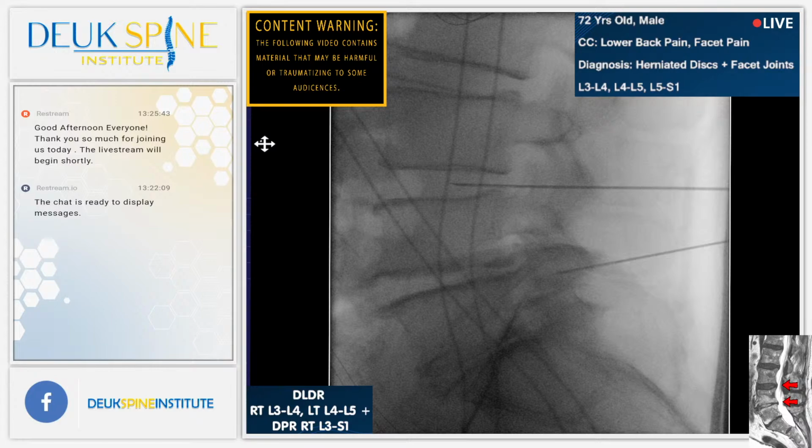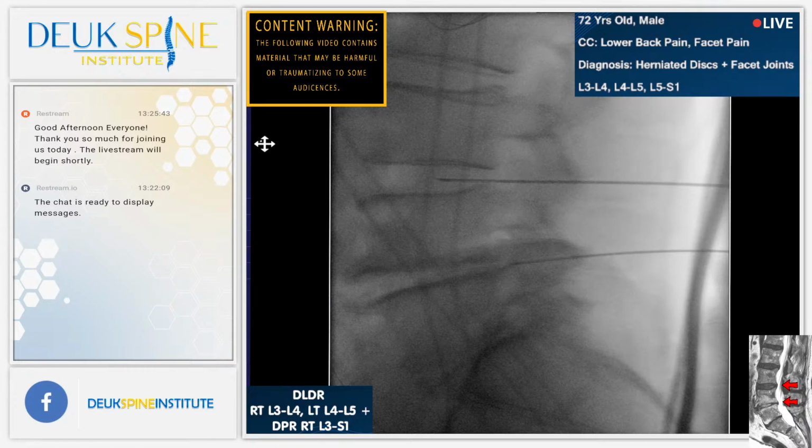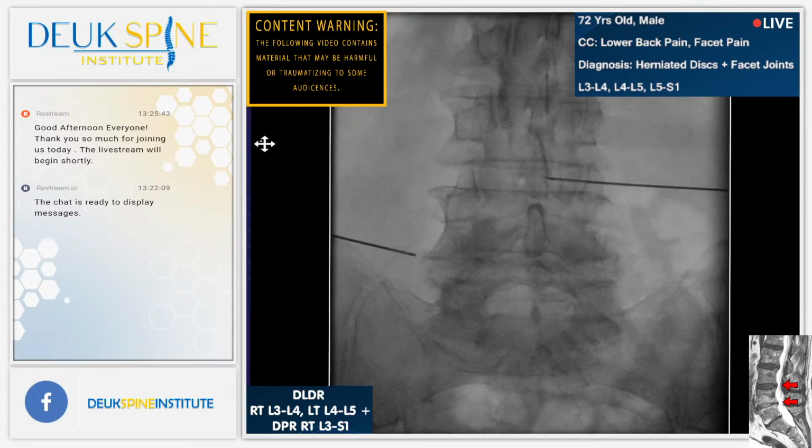All right, so for those of you just joining us, we're performing a procedure called the Deuk laser disc repair. This is a surgery used to treat painful discs, which this patient has. He also has painful facet joints, which we'll be treating later. And he also had a piriformis and an ischial tuberosity tendonitis. Ischial tuberosity tendonitis is a problem where the hamstring muscle attaches to the pelvis area, kind of the back of the thigh there.